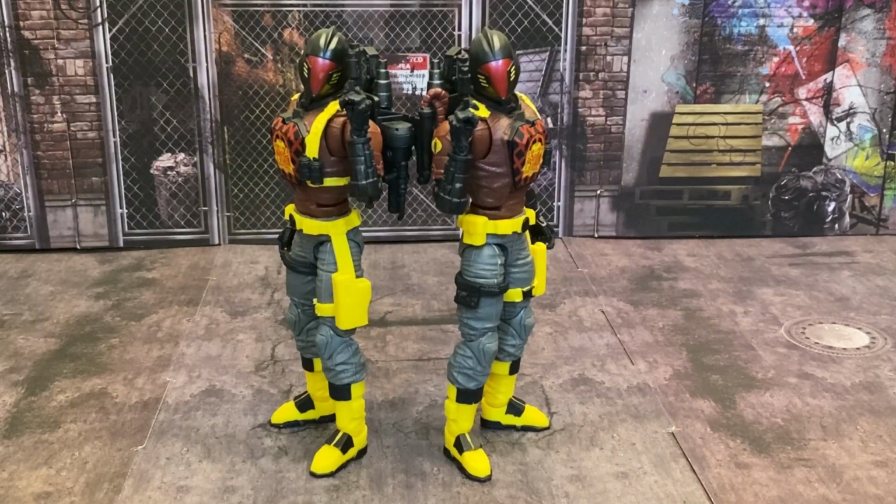All right, so I understand I didn't go through all the articulation and everything else, but we've seen it before. We know the articulation of these figures, especially the bats, what they can do. So that's why I figured I'd put them in a few poses. That way you guys can just get a look at that.